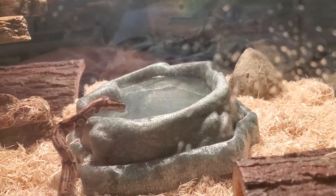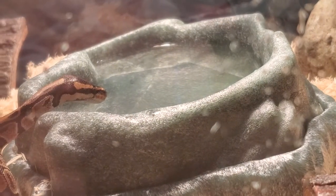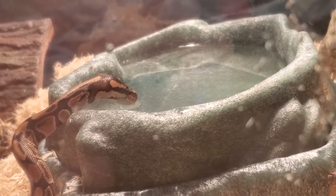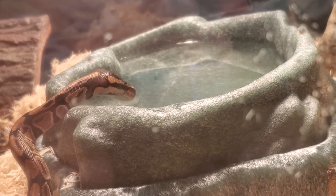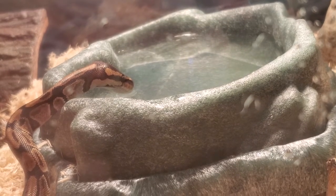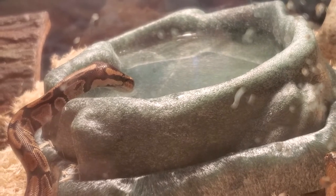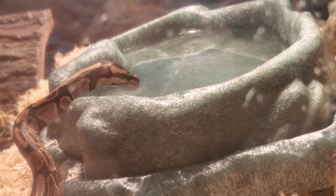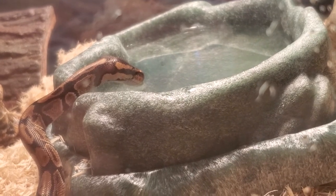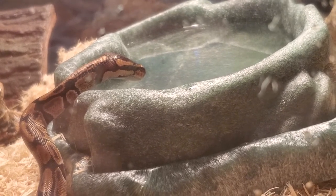Oh, there he goes. Look, he's drinking water. Let's zoom in. Like a dinosaur. Look at that. Look, look, look. His bottom of his mouth is moving and he's drinking it. He's a thirsty boy.